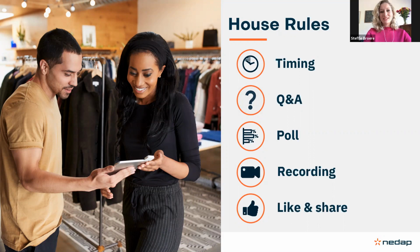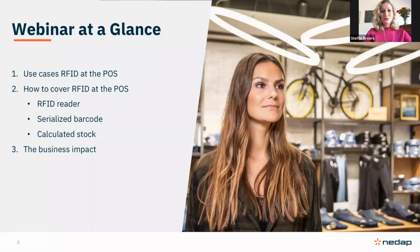And with that being said, I would like to move on to the content of today. So what we will be covering today. First, we will dive deeper into the use cases of RFID at the POS, after which we will show 3 options of how you can start using RFID at your point of sale, which are the RFID reader, the serialized barcode, and calculated stock. And afterwards, we will still dive deeper into the business impact, also with a bit of an outlook onto how you could use RFID at the point of sale in the situation we're in today.